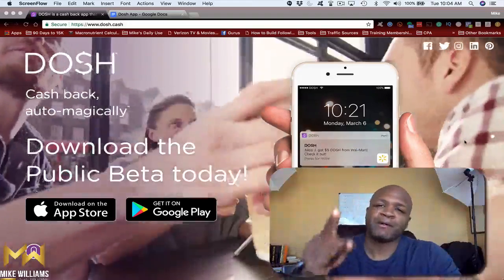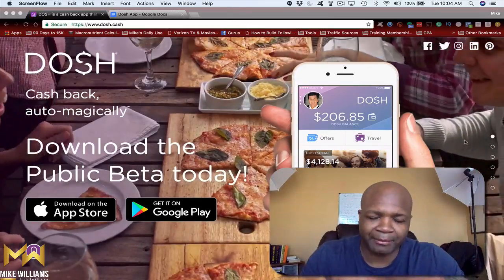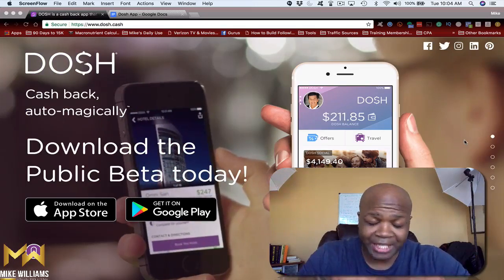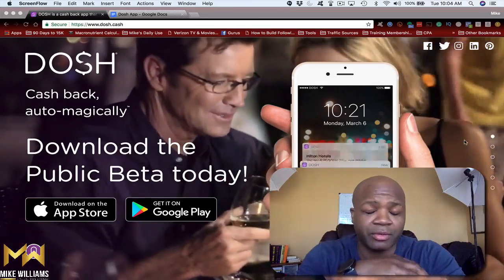If you pass up on free money, you're a fool. So we got the Dosh app. Really cool app. It's been out for several months now. A lot of people cashed out during the holidays, but it's never too late. It's still an opportunity to cash out with the Dosh app.